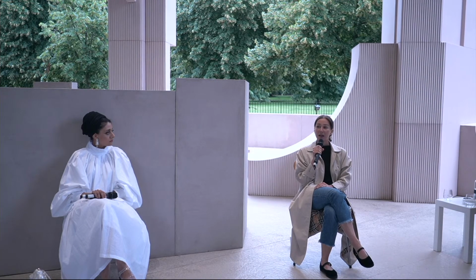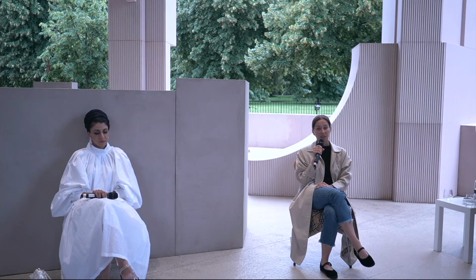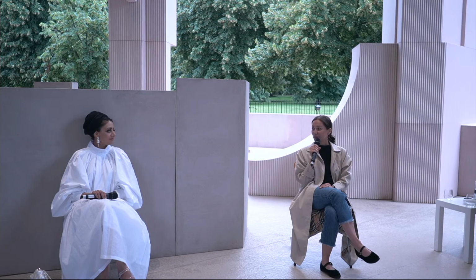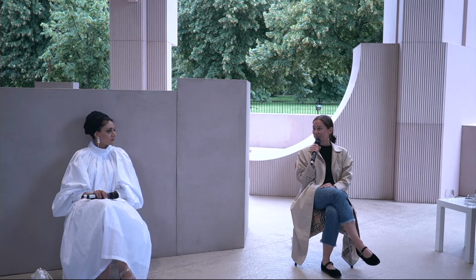The commission is by invitation only. We invite a few practices to submit a proposal, and then based on that proposal, we then commission the architect to design the pavilion. So my work with Sumayya started before she was even aware of it, I would say.